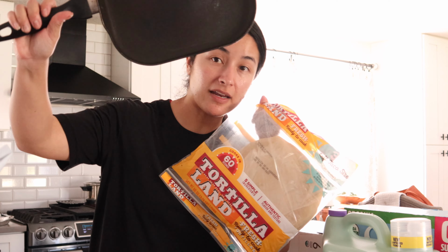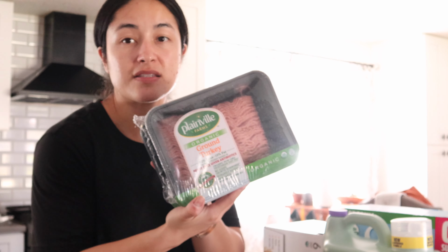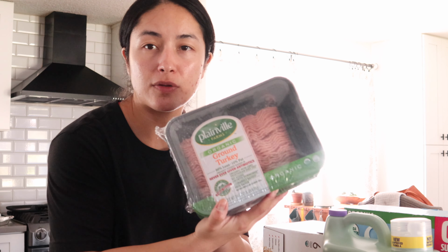You put them on a hot pan like this, a comal, as the Mexicans say, and you'll have the most delicious tortillas. Add some turkey for the dogs. I'm going to start feeding them a little bit of a variety of food. I keep giving them those bags that look like cereal, and all these years, I'm thinking that's probably not the best thing for them.